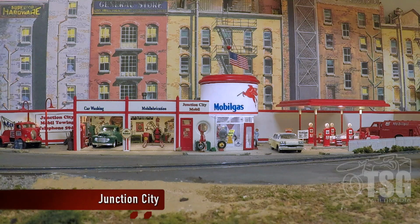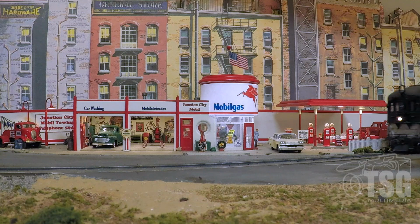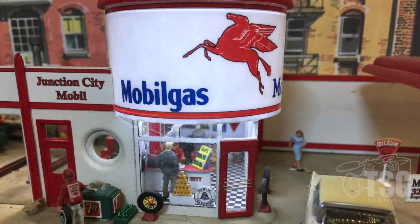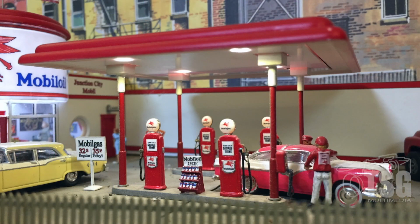We're at Junction City, which is the interchange point between the Morada Belt and the short line railroads. They'll come in here during an op session and exchange cars. The gas station started as a Jail Innovative Design kit that Pat Davis took, used a few parts from the kit, and then created his own gas station, complete with service bays that are highly detailed, globes that light up with LEDs and so forth.